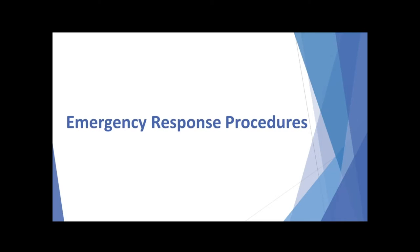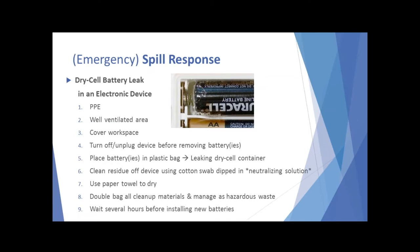And now changing gears to look at some emergency response procedures, beginning with dry cell battery leak in an electronic device. I'm not going to go over this in detail because it's not necessarily an emergency, but please do note that if you find a leaking dry cell battery, there are certain procedures that you can follow to ensure that you're managing it as safely as possible. And again, these spill response documents are pulled directly from more thorough documents on the health and safety page. So should an emergency occur, which I hope it doesn't, but just in case, refer to the online page to find some more detailed guidance.